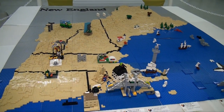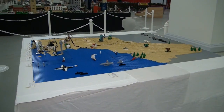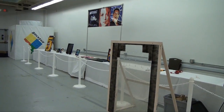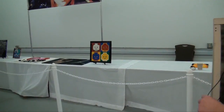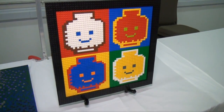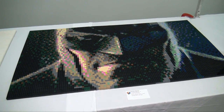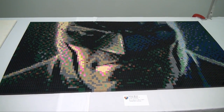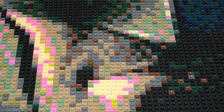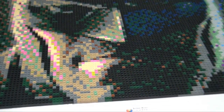We'll keep bringing you around here to the mosaic builds. I think they're still setting some of them up, but there are quite a number of them that are done already, so really cool mosaics here that we'll make sure to show you. You've got four minifig heads here first, done in a nice square pattern, different colors, very cool. This Batman one, you might have to get a further view back. I'm not sure how easy that is to see, but really well done, using all sorts of colors. You even got some tan and some pink in there, contrasted with the black and the blues and greens.